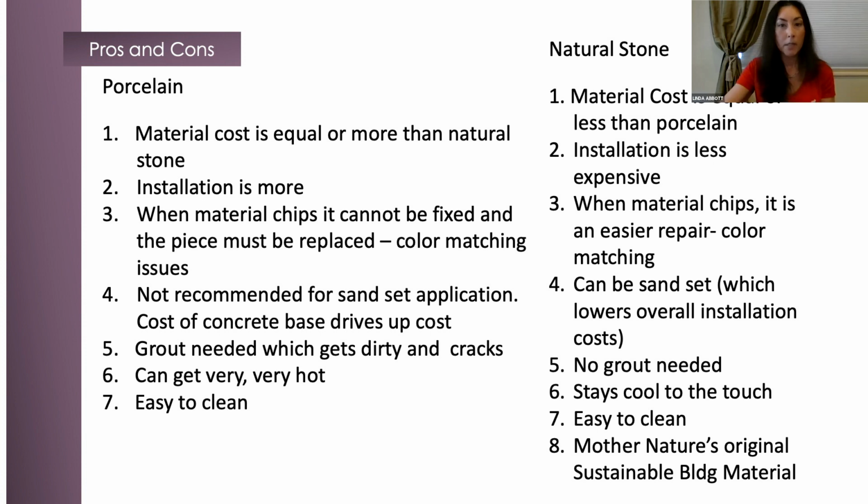When material chips on a porcelain, it can't be fixed. The piece must be replaced. And not only that, when you have to replace it, color matching is very difficult to do with a porcelain. So you're going to always want to make sure you keep a good lot of it extra handy, so that if you do need to replace it, you're replacing it from the same dye lot. It's very hard to rematch porcelain pavers if it has to be replaced.